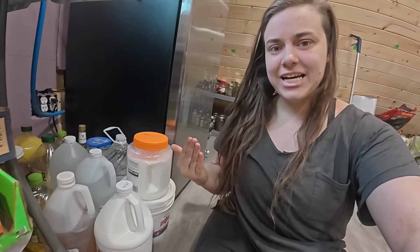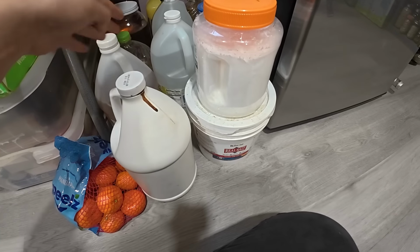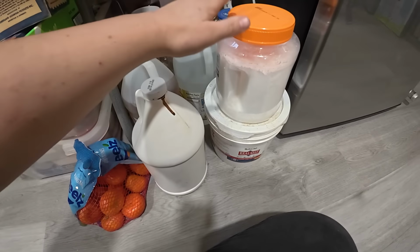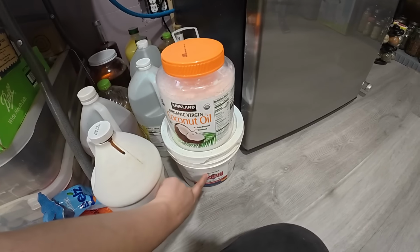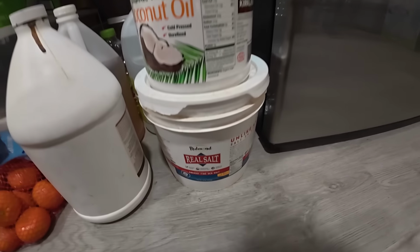Then moving down further in between that kitchen table and our refrigerator, we have a bunch of oils and fats and stuff like that. So this is our giant jug of molasses. We have a thing of coconut oil. And then this is our big thing of salt. This is the kind of salt that we like to eat with.